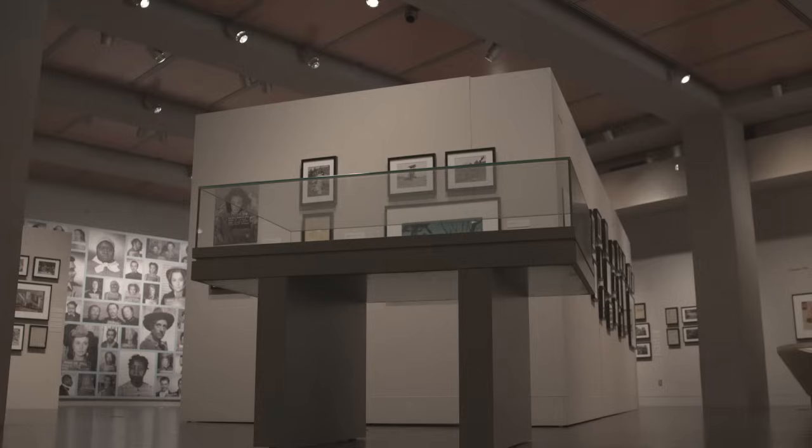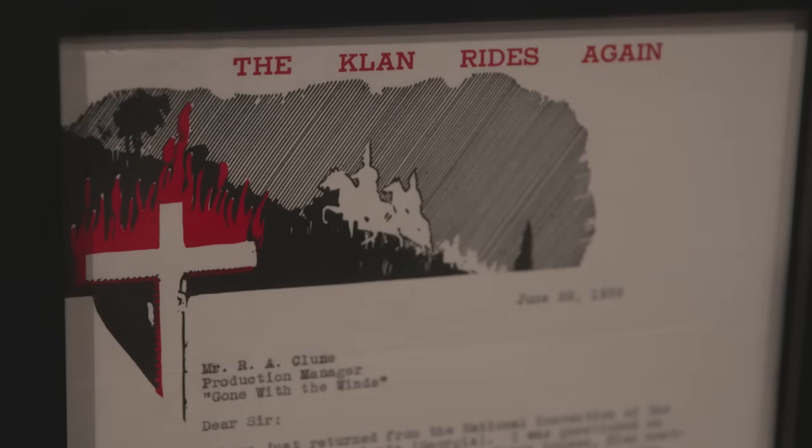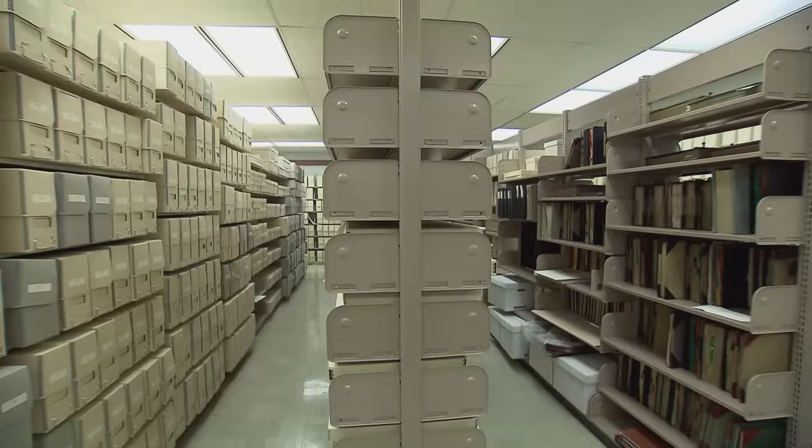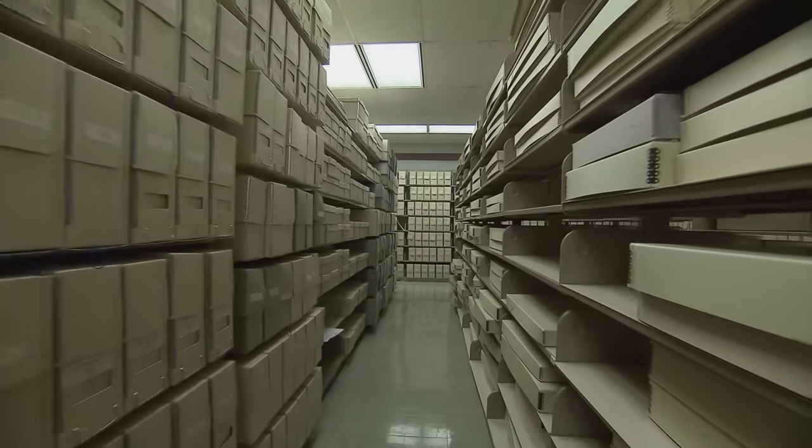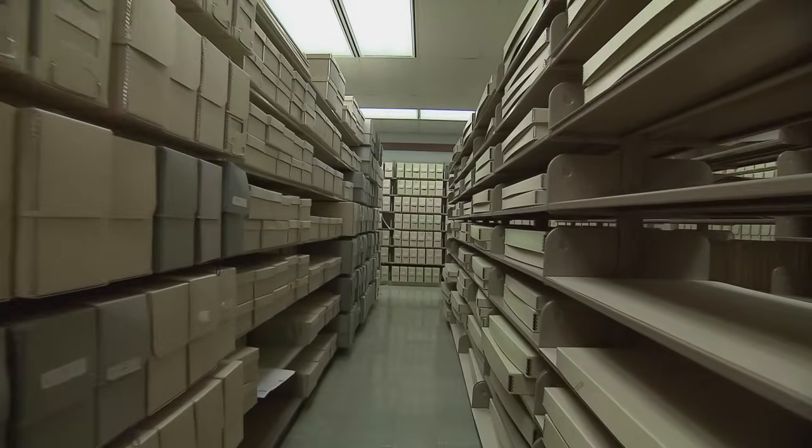Without Selznick's detailed collection at UT, the history behind the classic film would not exist. The university acquired Selznick's collection in 1980, and while it covers his entire life and legacy, it focuses on the peak of his career that lasted 2 decades. When he set out to make Gone with the Wind in 1936, Selznick was already considered one of the smartest and most talented producers in Hollywood.